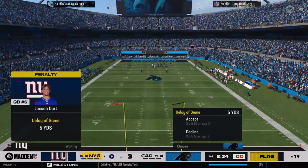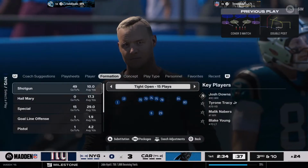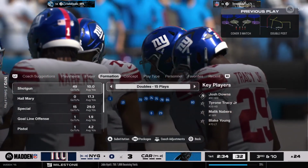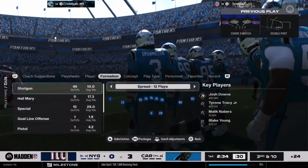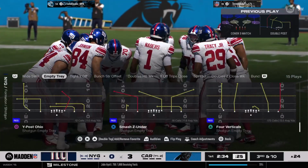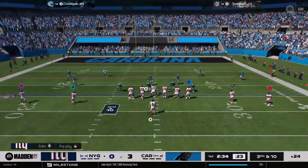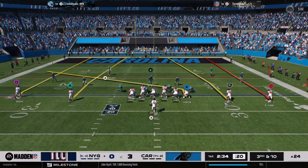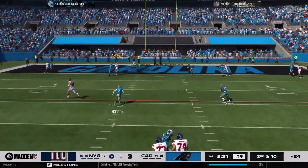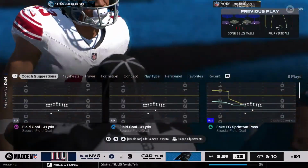Oh, and they sent the man in motion too late. This is going to be a delay. Of course, that flag accepted, and it backs the ball up 5 yards. Delay of game penalty. Ships him back 5 yards, makes it 3rd and 10. Dart from the gun on 3rd down. And incomplete on the deep ball.